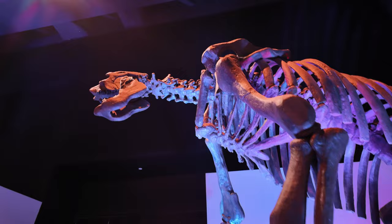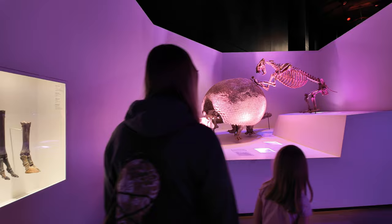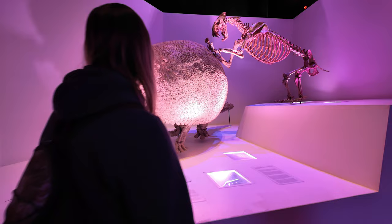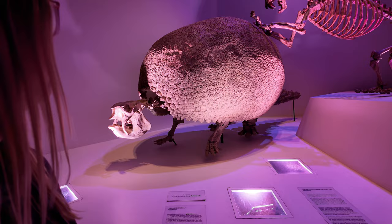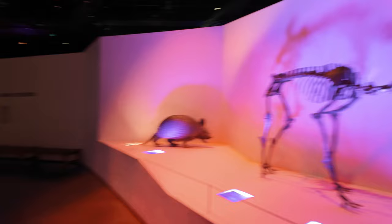That's crazy. What is that, Papa? Giant armadillo. Armadillos are less intimidating than sloths. Looks like it could be a thing in the wild. Like, yeah, even this size.